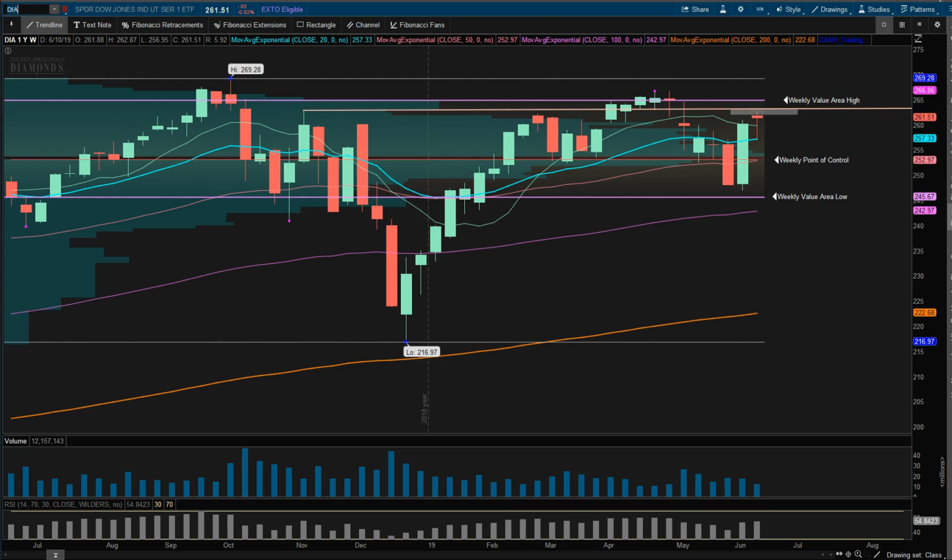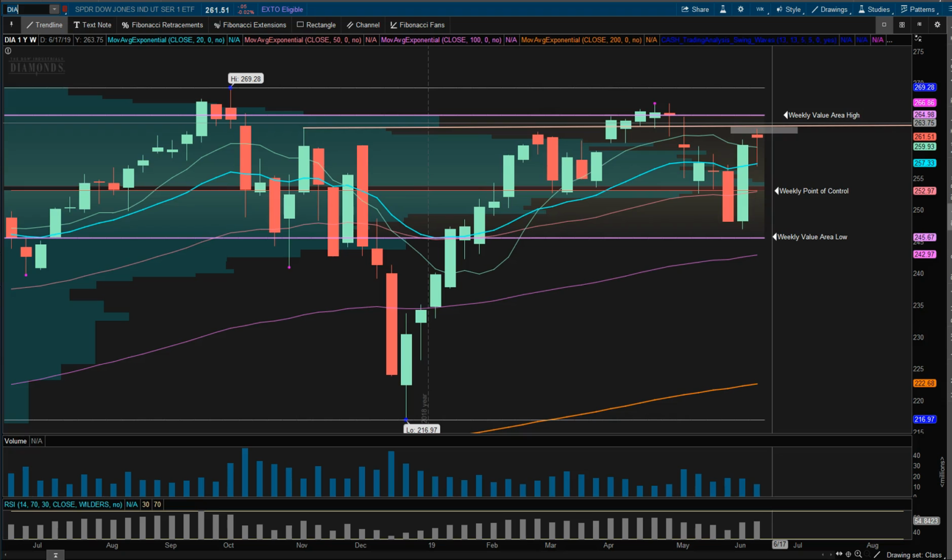No change in value area, a clear touch of the identified resistance level of 263 and a nice rejection. However, which reiterates and magnifies the push-pull aspect of the weekly chart, we've seen a nice clear bounce off of the 20-week EMA, and that could indicate a potential reversal from a bullish perspective. However, again, we're going to watch and keep our powder dry going into this week.